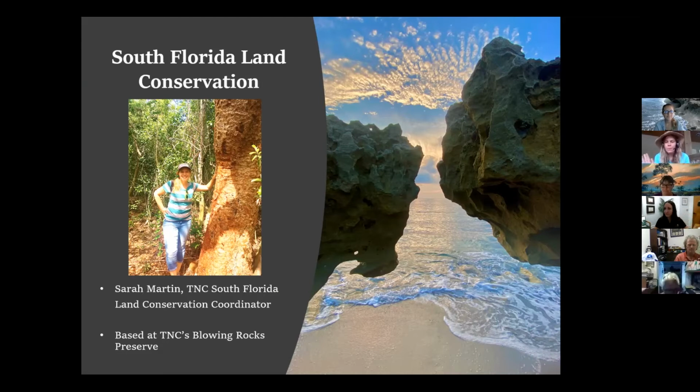Being at Blowing Rocks Preserve is pretty special because that means we get to do all the stewardship work here at Blowing Rocks, but again, all the way down to the Florida Keys. We're busy maintaining that landscape.